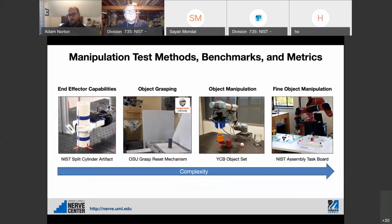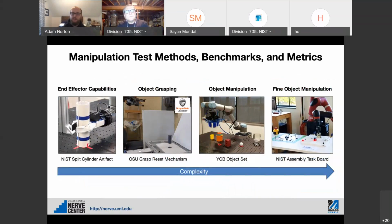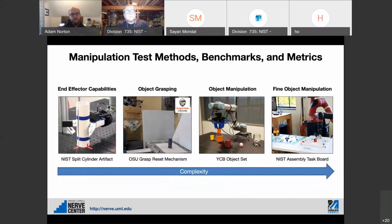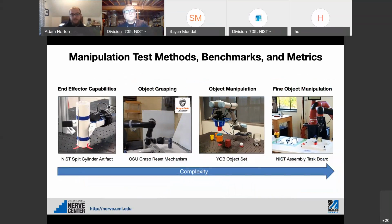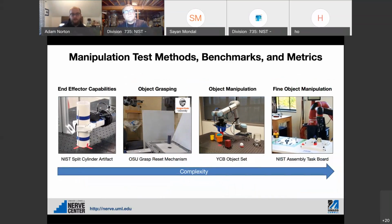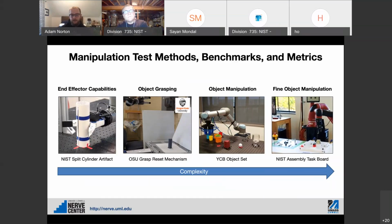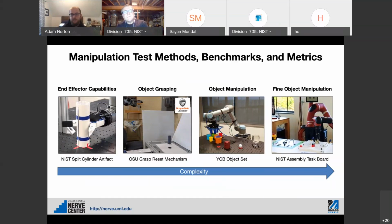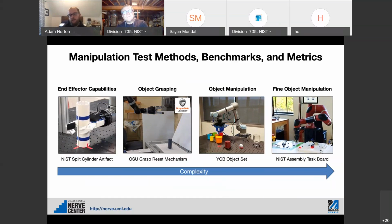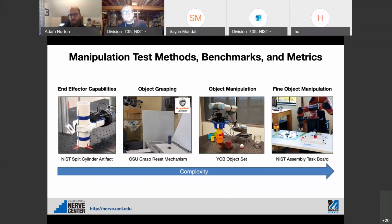But a way to think about this spread of test methods that are available, or at least in development, is they increase in complexity, going from your basic end effector capabilities, so more the properties of that system, to basic coarse object grasping, to finer object manipulation, say with use of some of the YCB object set objects, and then much finer task object manipulation for the NIST assembly task board.